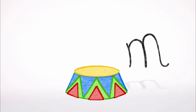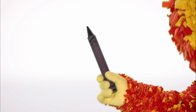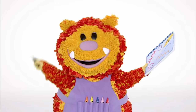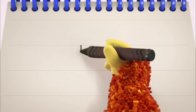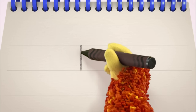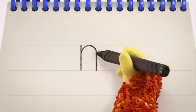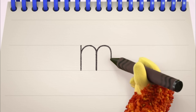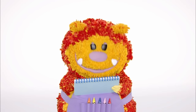Today's letter is the letter M. Have you got your squiggle pads and squiggle sticks ready? Let's get squiggling! Holding your squiggle stick like this, move it down, up, over, and down. Up, over, down, and flick. The letter M. Let's squiggle it again.